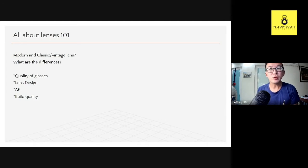So the quality of the lens used in the past is also different from today. These are some of the differences. The build quality is metallic. Currently, most use carbon fiber. Of course, there are modern lenses that are metallic, but we skip that for now. Most modern lenses use carbon fiber or hard plastic or a mixture of both. The older ones, I haven't heard of anything except metal.